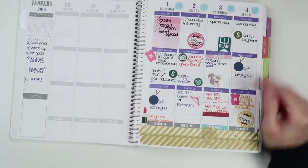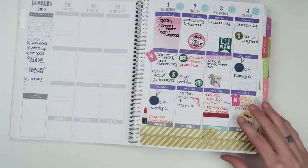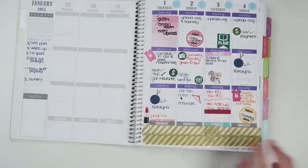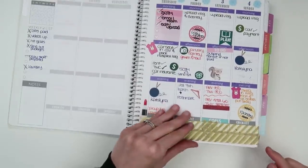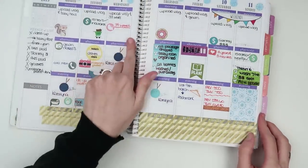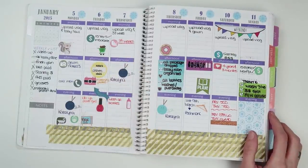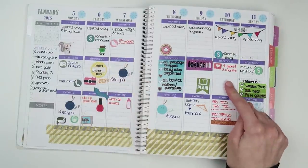And look at these today's chore stickers. These are so cute. Upload vlog. And I was selling Scentsy at this time. And then I actually had washi down here too, which is kind of cool. So it looks like I washied all of this. I was 34 weeks pregnant with Avery when I started. That's wild. We'd been together for 4 years and 3 months.